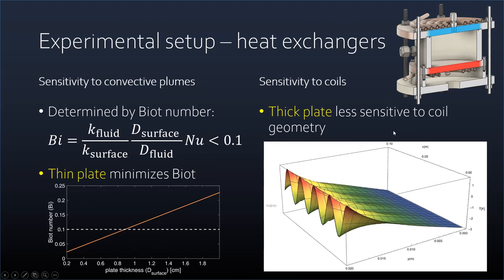On the other hand, the copper coils are spaced out. This is because we have to fit some instruments through them, and just in general, there's going to be some spacing between these coils. And in order to make it so that the surface temperature is uniform, we want to make sure that the plate is thick enough that it's not sensitive to the coil geometry. And Ibrahim conducted some simulations to show that somewhere in this range of about 10 centimeters, you want to get higher than about 0.5 centimeters or so in order to get a uniform temperature gradient there. So we kind of found a sweet spot. We settled on a plate thickness of about 1/4 inch or 0.6 centimeters in order to take both of these factors into account.